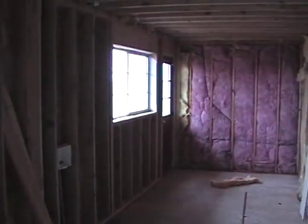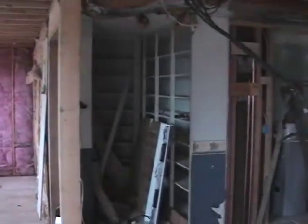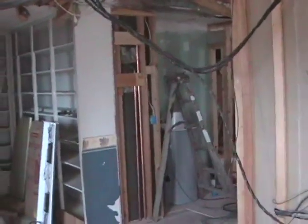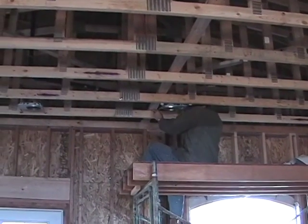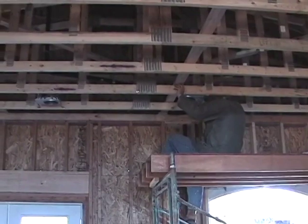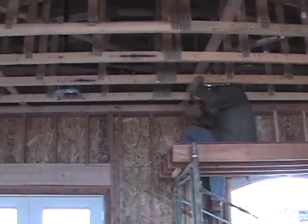Utility room. Hot water heater and water softener. Today, when she's putting in a light, she'll look up and say, "Why is that light 3.5 inches too far in that direction?" Yeah, okay. I'm sure.